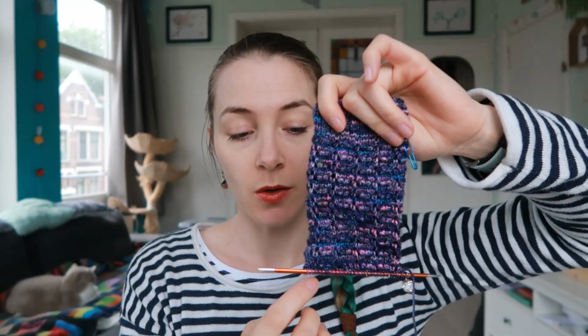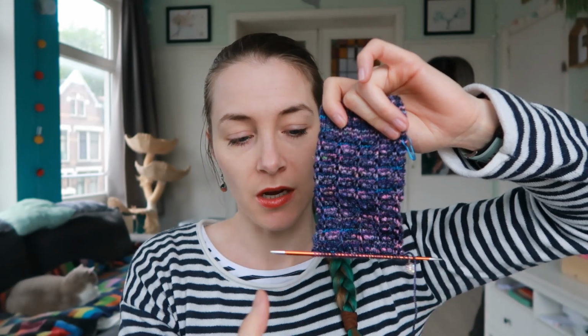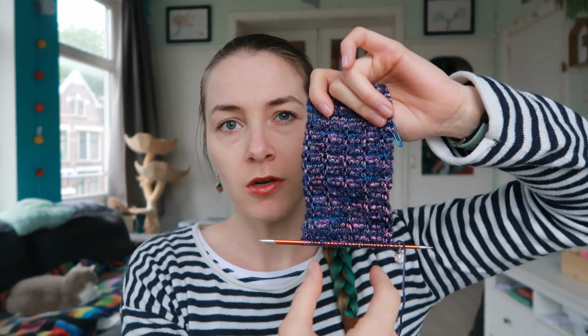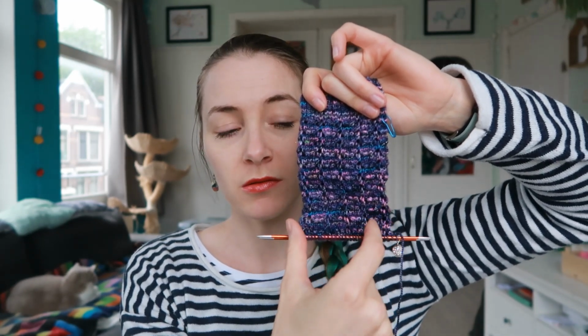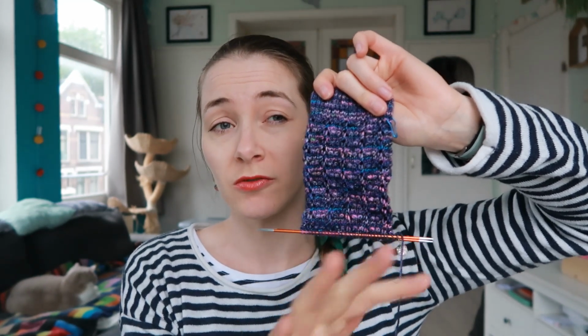But at the same time I don't really want the lace pattern on my foot. So what I will do is, when I've turned the heel and I'm going to do the gusset decreases, I will at the same time fade out this lace pattern into like a triangle. I think that's what I will do, so that the rest of the sock will be in stockinette. But I don't feel like writing it all down.